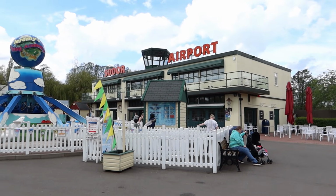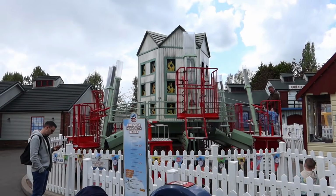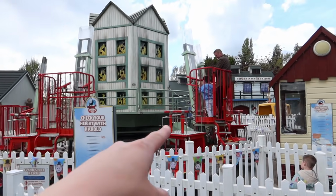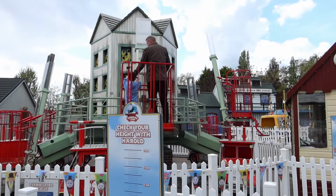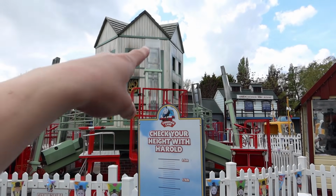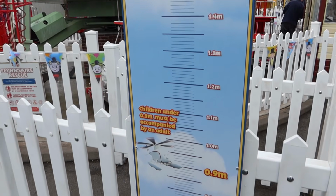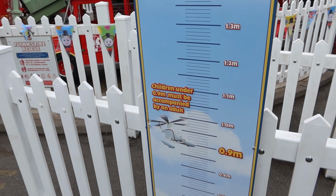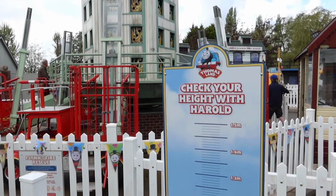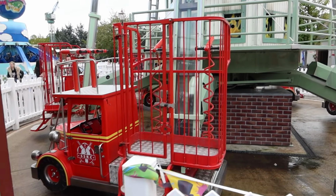So right here in the middle, you've got Flynn's Fire Rescue. This is quite cool because you actually stand up and then you're putting out the fire just there in the middle. You start with a water gun on there, and then you're putting out the fire effect just in the middle with the different holes that you can see on the side. Height restriction for this one, children under 0.9 must be accompanied by an adult. Really nice with the fire trucks just there as well, very heavily detailed.